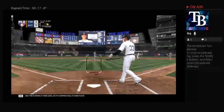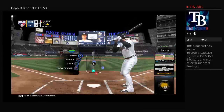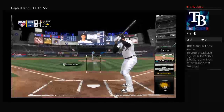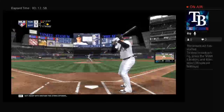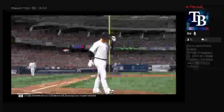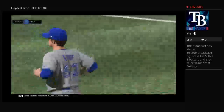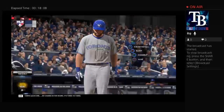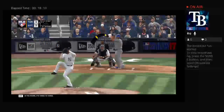And this is down at knee level as it's chopped foul at home plate. Ready with another 2-strike offering, and he strikes him out to retire the side, so we'll play at least 1 more. Yanks leave 1. No change in the score. It's 3-3. Here comes Seth.